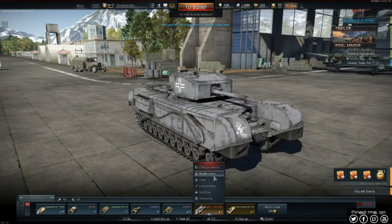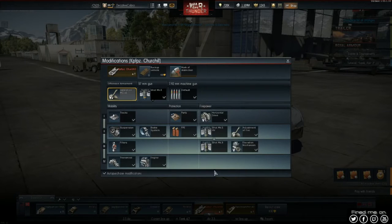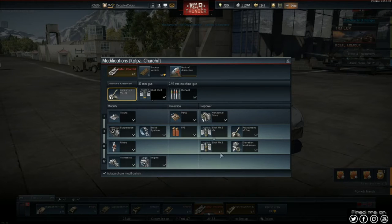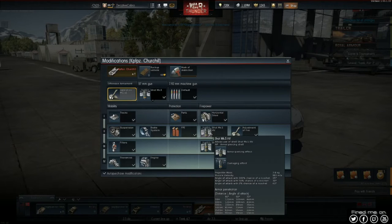So we're going to go to modifications. Now, default ammunition can't be changed. The engine is, to them, an upgraded engine, but it's actually the stock engine that you'd come across. The Shot Mark 9, believe it or not, most 6-pounder guns only initially used the Shot Mark 5 until they came across things like Panthers and Tigers.